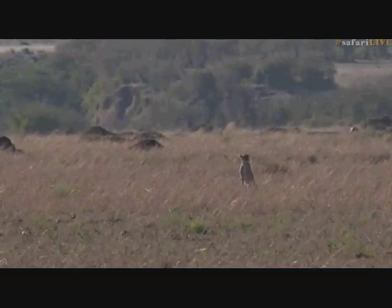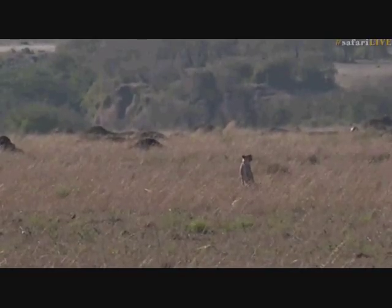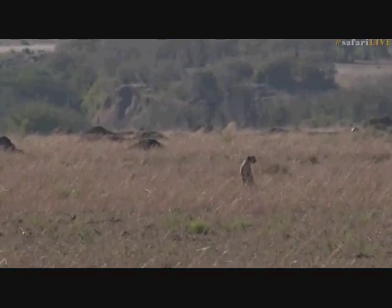Yeah, I haven't actually managed to see a successful one. I've seen lots of failures, but I haven't seen anything successful. Alright, she's got 15 seconds before she moves.